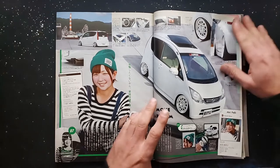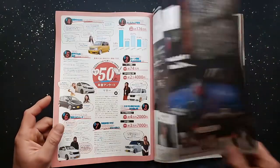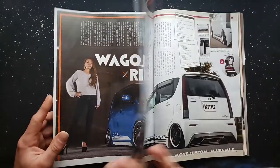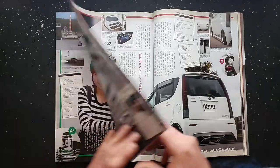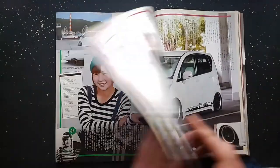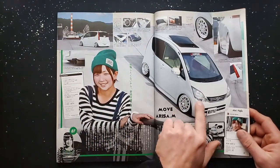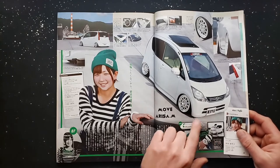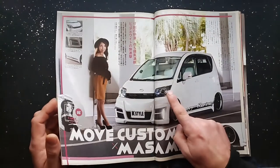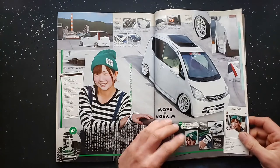M5S, the same as the previous car, I believe. Is that what it was? Yeah. Going back. No, was it this one? The white one. This one. L175S, same car, but quite different. Look at that. This is a lot more, like, it looks like it's got standard bumpers on it. Standard lights. So I was right. These are not OEM lights. There you go.